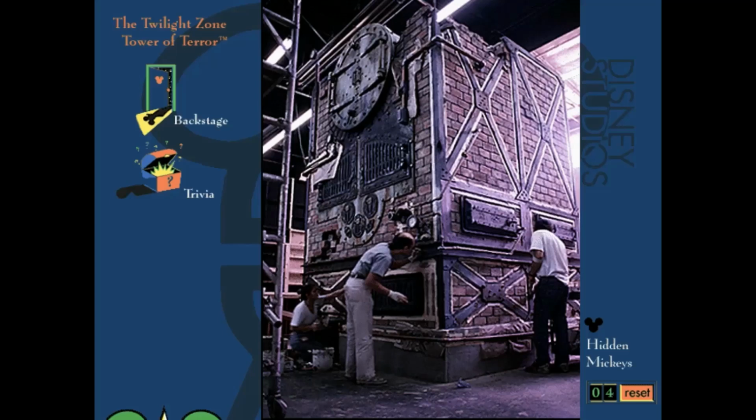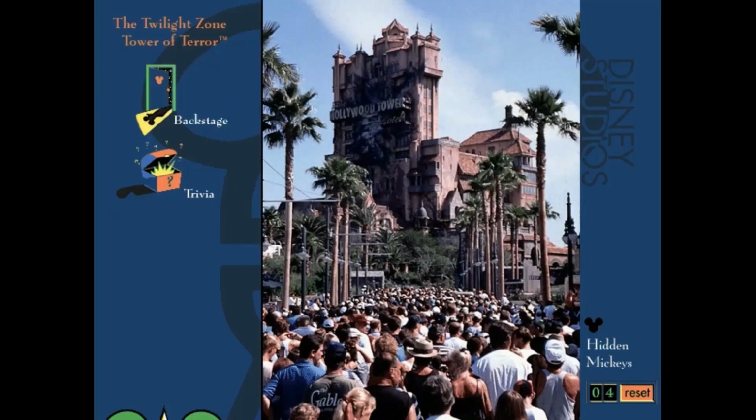The motors that run the elevator ride vehicles at the Twilight Zone Tower of Terror are 3 times more powerful than the ones used to lift elevators at the World Trade Center. Looming over Disney Studios Florida, the Twilight Zone Tower of Terror at 199 feet is the highest attraction in the Walt Disney World Resort.